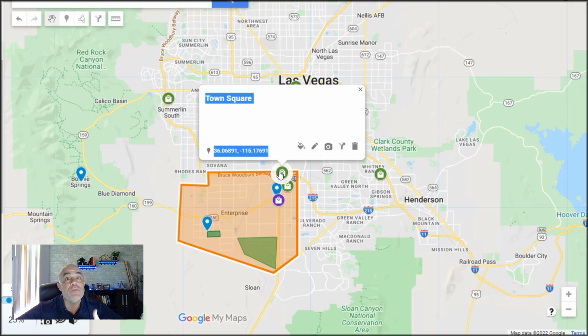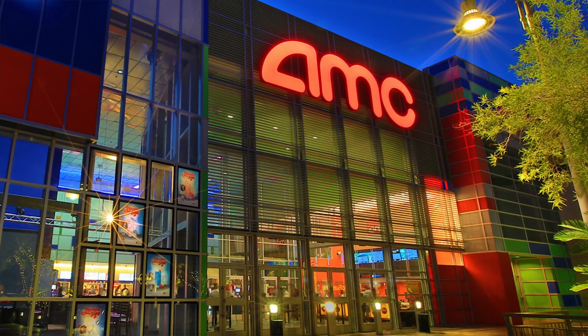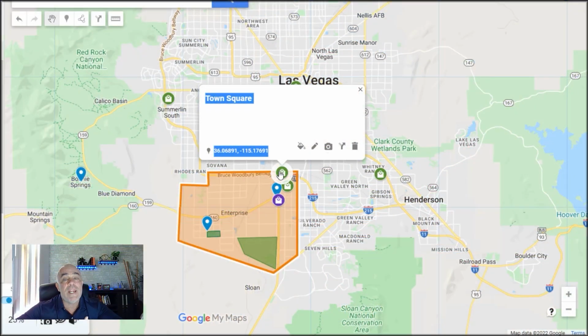There's also a huge AMC. That's a great place to go. It's just a great location, and it is outdoor, and they do all kinds of events there as well. There is always something to do here in Las Vegas. You just have to go out and do it.